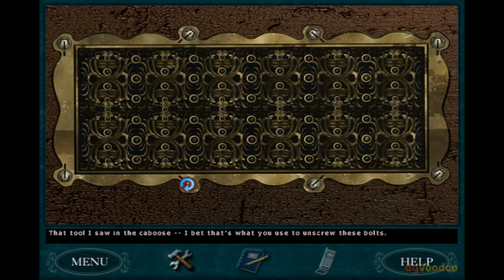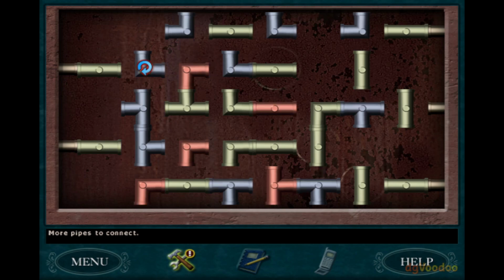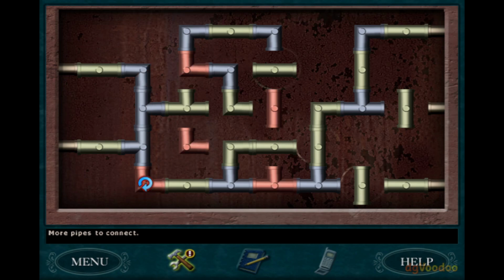And then more pipes to connect. Okay, so this time we also have colors. I wonder if that means anything or if it's just, you know, to be pretty. Obviously, that's gotta be like that. This one can't exactly connect to up there. Oh. So, okay, that moves all the blue ones. And that moves all the red ones.